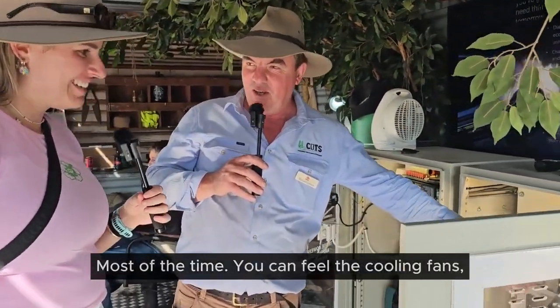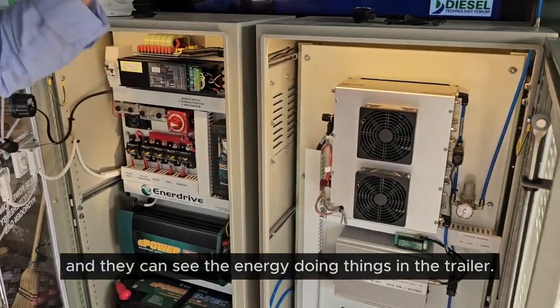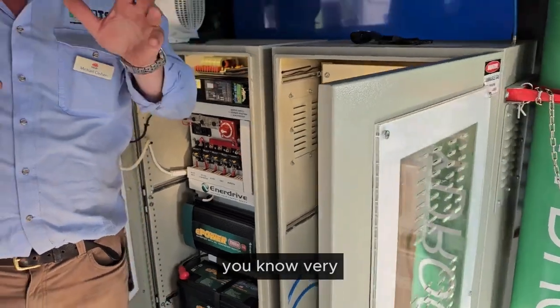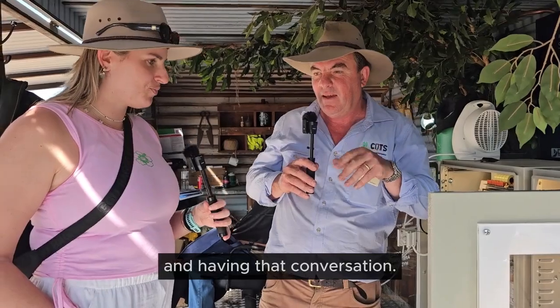You can feel the cooling fans. You can hear the gas coming into the regulator. And they can see the energy doing things in the trailer. So it's a very basic way of demonstrating the use of renewable energy, and having that conversation.